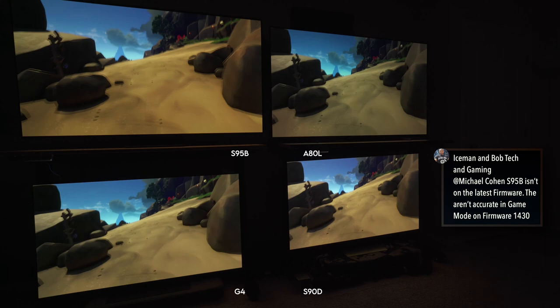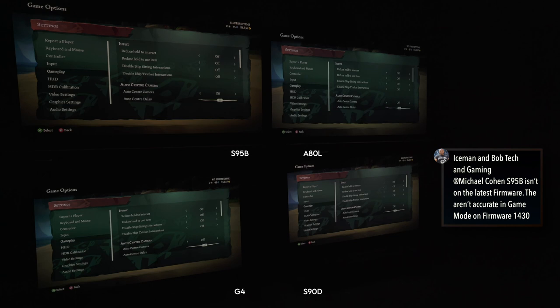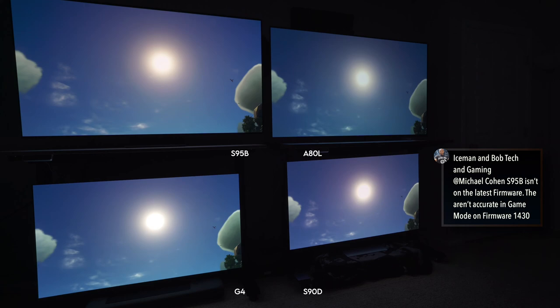Let's make sure our HDR in game is set up good, because this uses the game HDR, I think. So we want to be at 1500. Nothing's clipping. I don't see any details clipping. That's good. Brightness in the sky looks good.